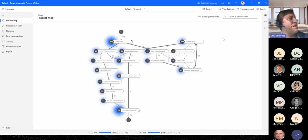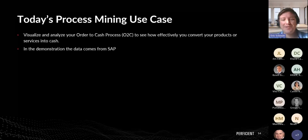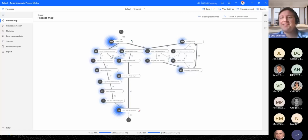All right, so this is Power Automate process mining. You see here we have a process map. The first thing you'll notice when we look at the screen is that we have a clear flow of our operational activities. This started with a log file. We ran it through the tool and then it generated this. Again, we haven't sat down and interviewed anyone and done some diagramming.